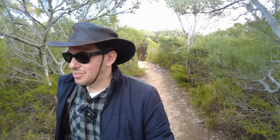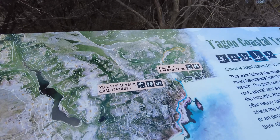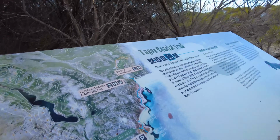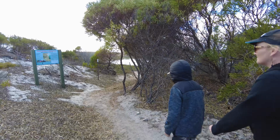Okay, we've just parked up at Dolphin Cove and there's a short walk down to the coastline here. There's a couple of off-road tracks as well, which we've seen coming down. So we might have to check those out. Okay, so this is us. There's actually a couple of campgrounds. Maybe you can say that one. Yokonut Mia Mia and Bellinup campgrounds. Oh, I think she's done better than me. All right, let's go down the walk, guys.